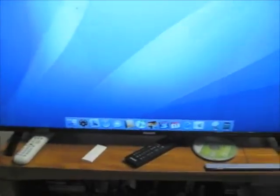I would love to just use the TV speakers because these get pretty loud. For what I use it for, it would be just fine for me to use the built-ins, but I don't know if I can do that.